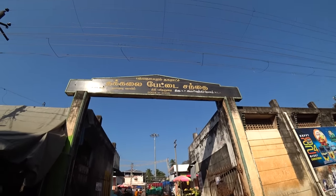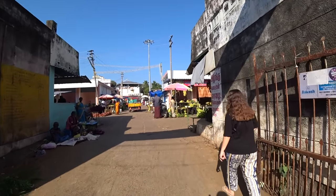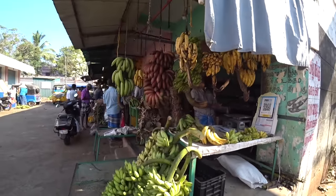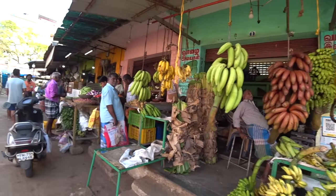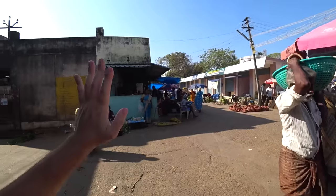She's quite cute. So we found it, the local market. Looks to be the place. And already I can see a lot of bananas. It's banana land, look. All these banana sellers. So many different types. We've got the tiny ones, the red ones, the long pointy ones. Vanakkam. So we'll just have a quick wander through. It's a proper look. Vanakkam.